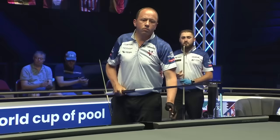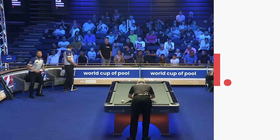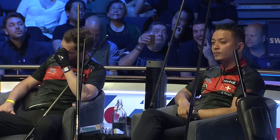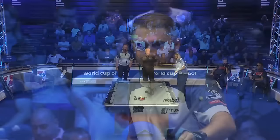In the corner if you're SVB. The third rack, chance to run out, USA to break, leading five racks. The cue in the air. Surprisingly missed an otherwise routine one ball to the left-hand middle pocket.